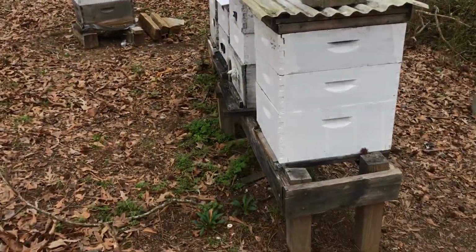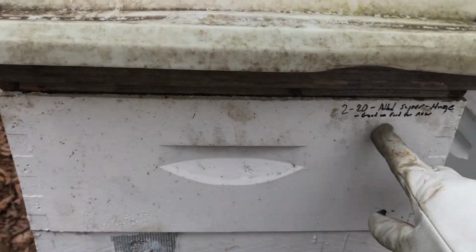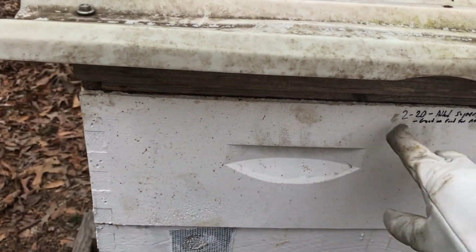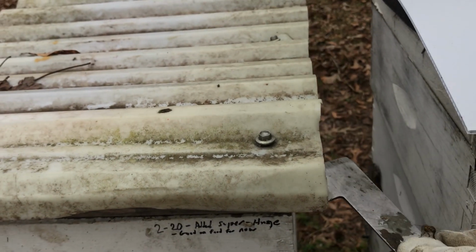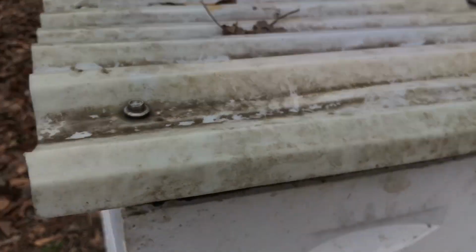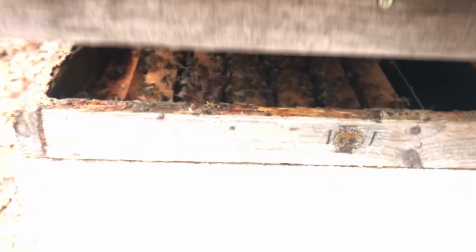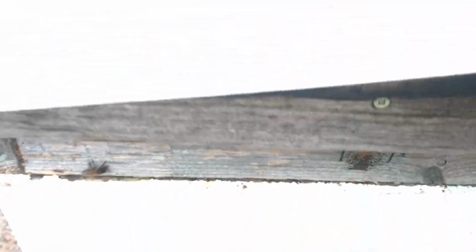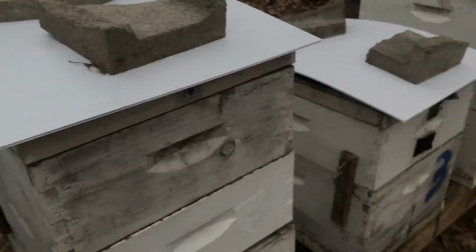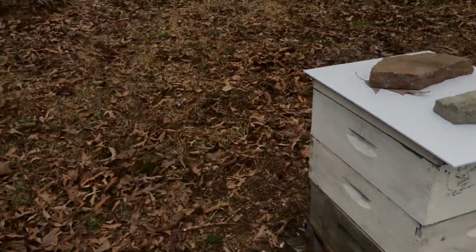Bees getting a little aggravated. All right, my note here, February 20th, we're back on Monday. Added this super up here, just to see what it looks like. And I'm just gonna see if they're working on it yet. Oh yeah, see they're starting to clean it off. Getting it ready. So they all look really, really good. I'm excited to see how things are shaping up so far.